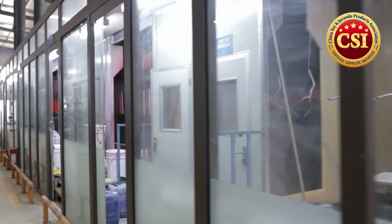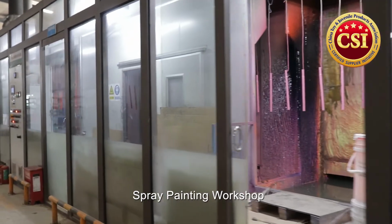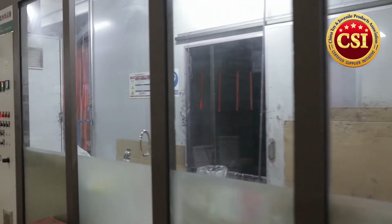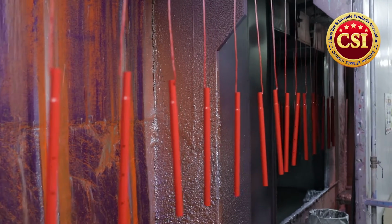We are standing in the painting lines of Topright. As you can see, it's a massive place as well. On my left side, you can see the painting machines here. The bicycle parts, the frames, go through these machines and they are painted in 3 coats, as I was told.